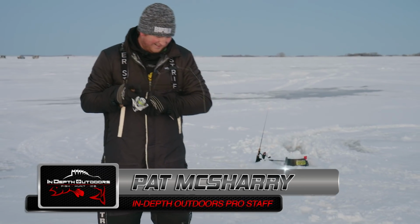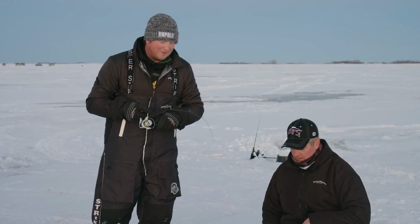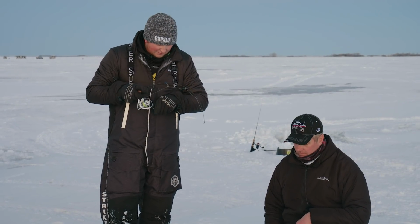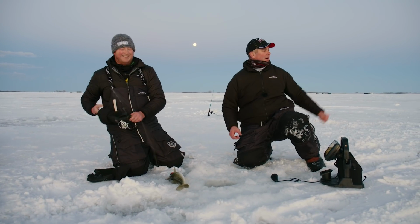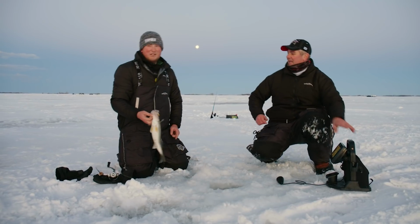You marked any yet, Pat? Yes, I had a little one come up and chased it, and he went darting back to the bottom. And then this mark, a little bit bigger, came up. I think it's still just an eater walleye, but I'll take him. Hey. Right in the beak, bud. There we go. That's perfect hook placement there. Of course, it doesn't matter if you're going to keep him. Medium. Right. Yeah, we're just getting started for the day.